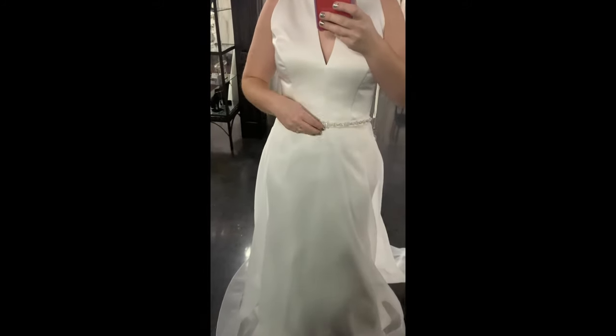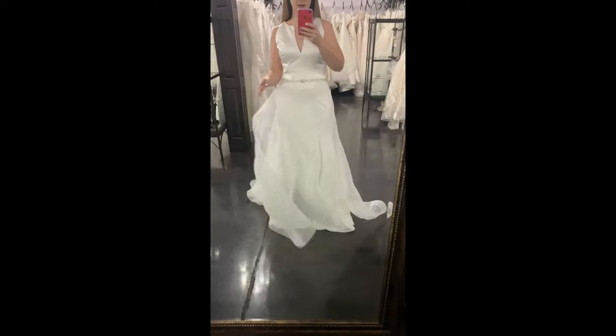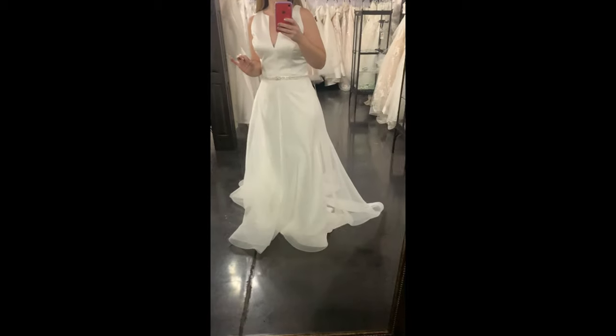It does have an attached belt as well, so it's nice that that is built in. And then this organza overskirt is just so beautiful. And wait till you see the back. The way that the train goes is so pretty. You're just gonna love it.